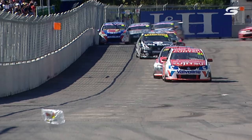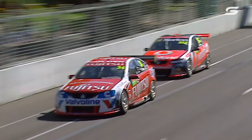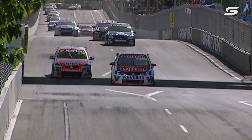It's game on for the first four positions. They're all switching around on each other. Tander looks really racy here at the moment, and so does Lowndes. He's all over the back of Caruso. Dives to the inside at turn nine, goes back to the outside. Caruso on the dirty line. So is Rick Kelly.